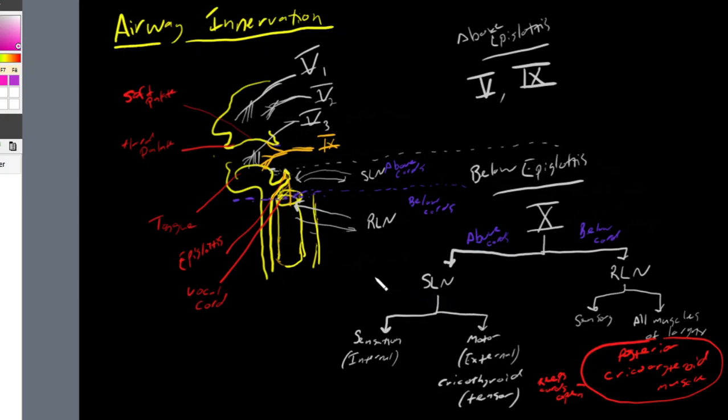If you have bilateral injury, I'm going to draw an X right over here, and I'm going to write bilateral. If you have bilateral injury to your superior laryngeal nerve, what is that going to cause? You're basically going to have decreased sensation to everything above the cords, but regarding motor function, you're going to have hoarseness and you're going to have tiring of your voice.